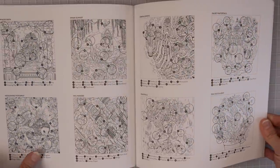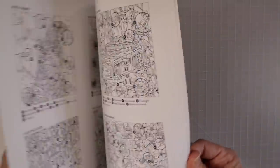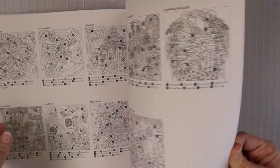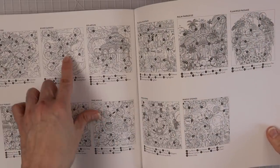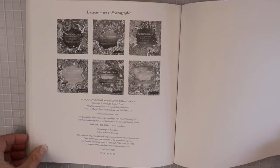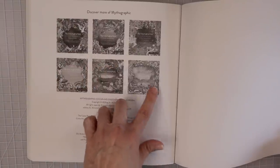Does it tell you in the beginning of the book that this is a hidden objects book? I'll have to turn back and look, but it gives you the whole answer key, as you can see. And it actually has them circled so that you can find them on the pages. And then when you get to the back of the book, it shows you all of the different books that are available.